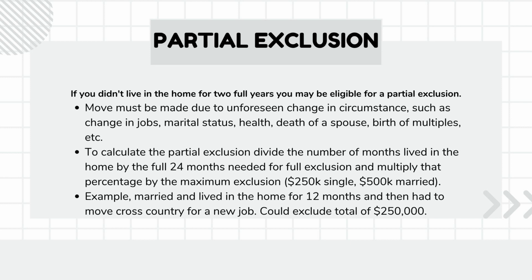And some of the things that would qualify for this: you have a job change, and typically it has to be a change of at least 50 miles. Your new job's 50 miles away. You had a change in marital status. You got divorced. You had a change in health. So let's say that someone in your house had some type of health concern and had to start using a wheelchair, so you wanted a house that had better wheelchair access. That could qualify. Death of a spouse, birth of multiples, meaning twins, triplets, God forbid, more than that.